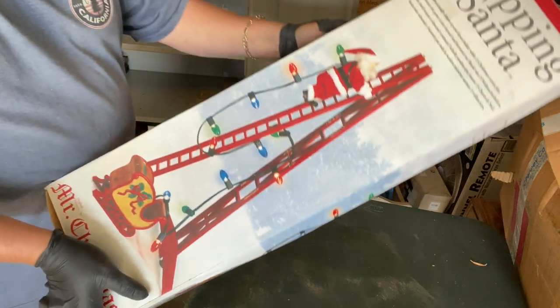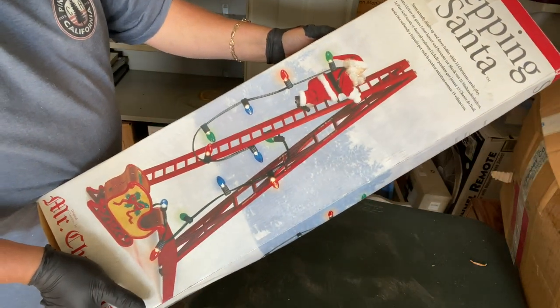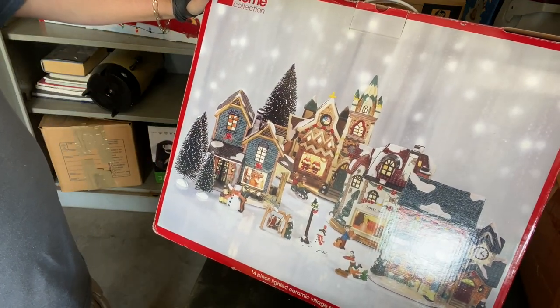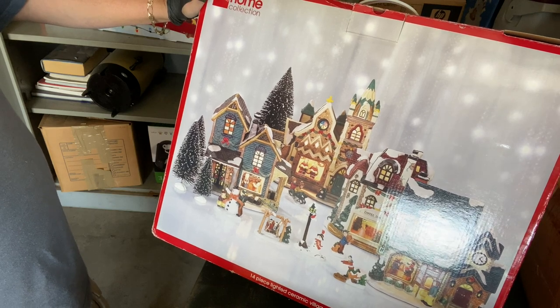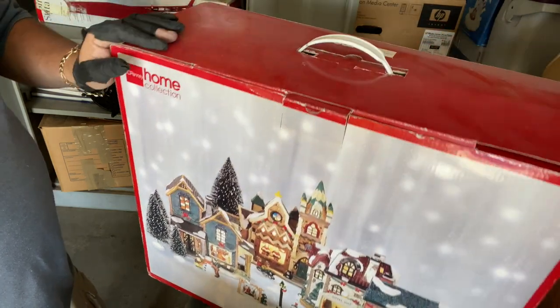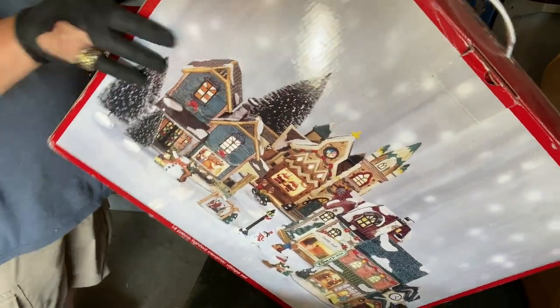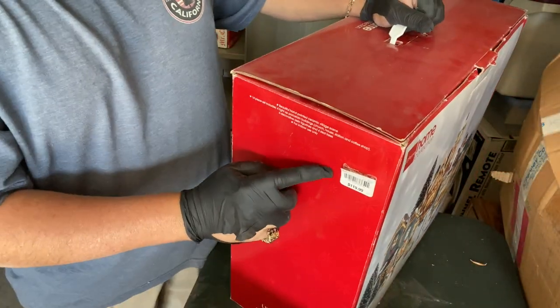Okay, we got this thing, Stepping Santa. It's pretty cool. It's a little village, ceramic village. That is cool. This, I wonder if it has a price tag on it. I bet you this wasn't cheap. Oh, no, right here, 120 bucks brand new.